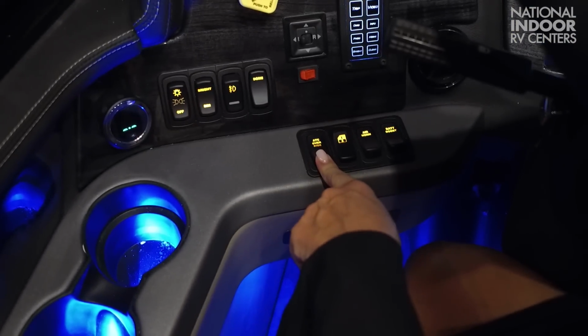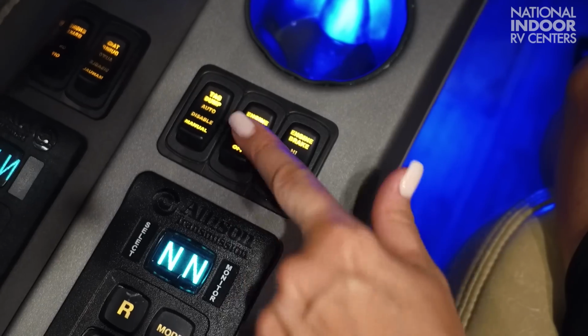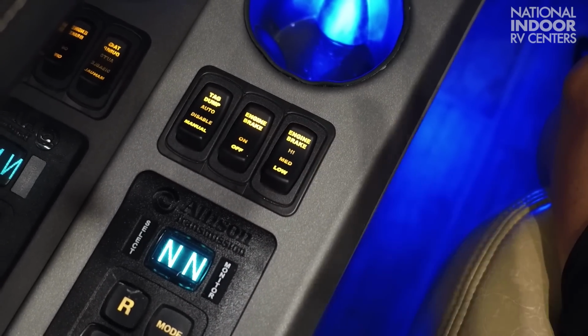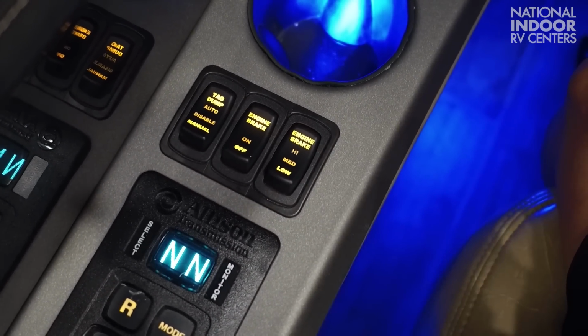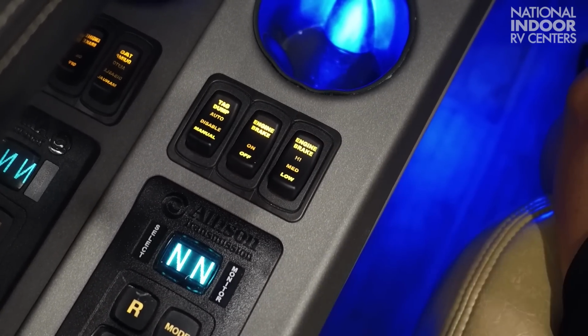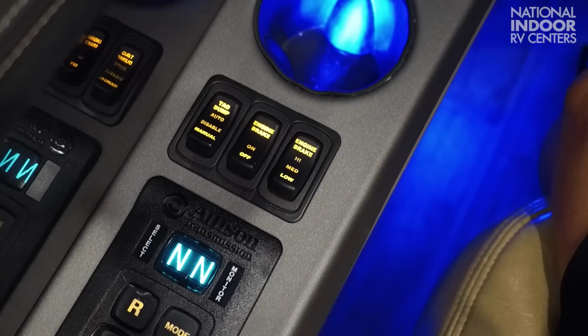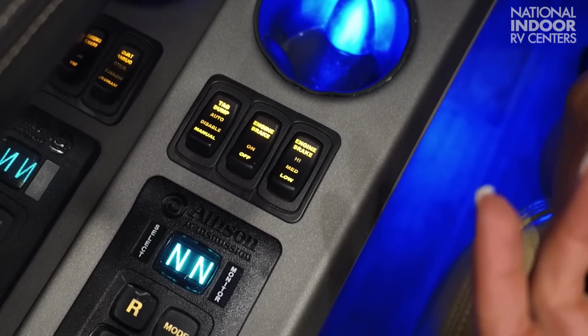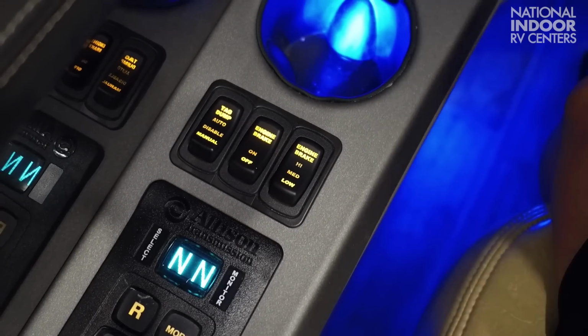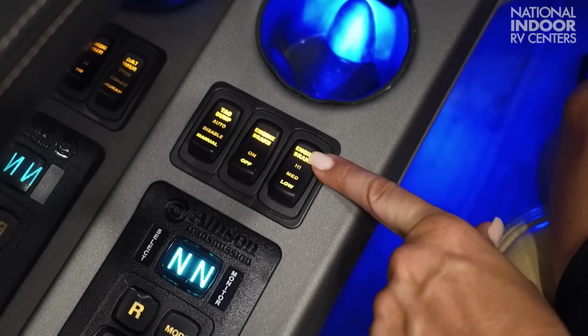Here we have our engine brake. I'm always going to have that on, and I'm always going to have it on high. With a coach this heavy, if you have your engine brake on high, you're going to have 605 horsepower pulling you back when you put your brakes on, just like you've got 605 horsepower pushing you forward. I want as much power pulling me back when I need to stop.